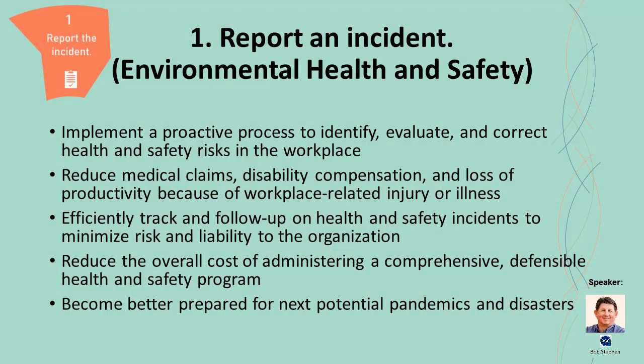The first thing in any pandemic is report the incident. So we find out that someone has gone home because they're not feeling well, and we can report that and track that within Arquebus.